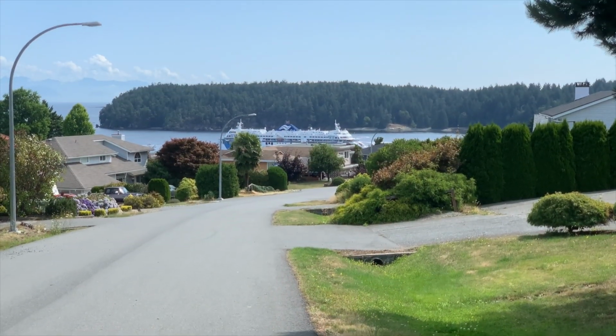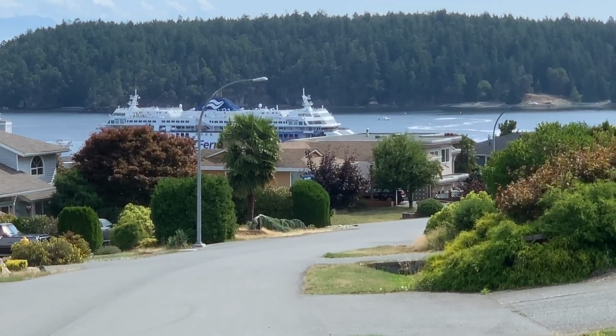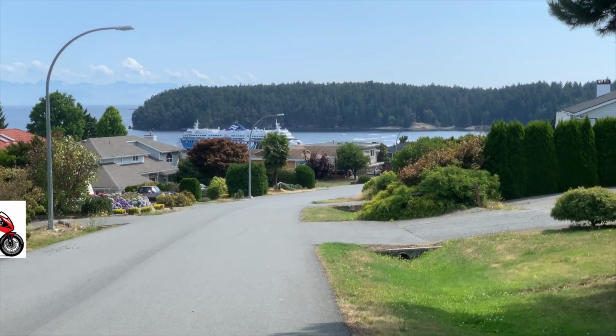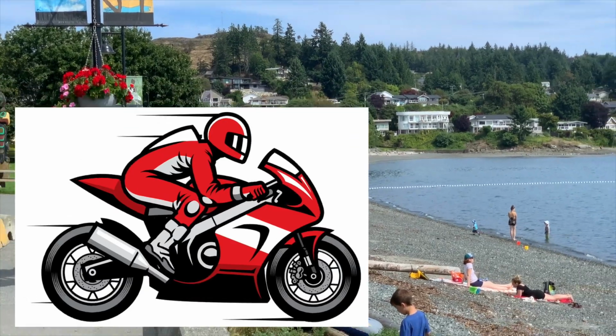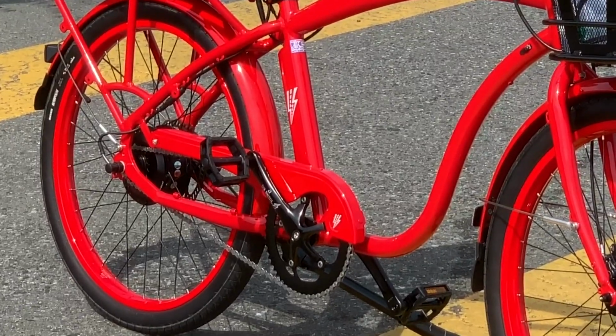This is really the first time that I'm taking an extended ride on the bike. Nanaimo is fairly hilly. This is not a motorbike. You don't just twist the throttle and go up at 100 kilometers an hour. This is a bicycle that is motor assisted.